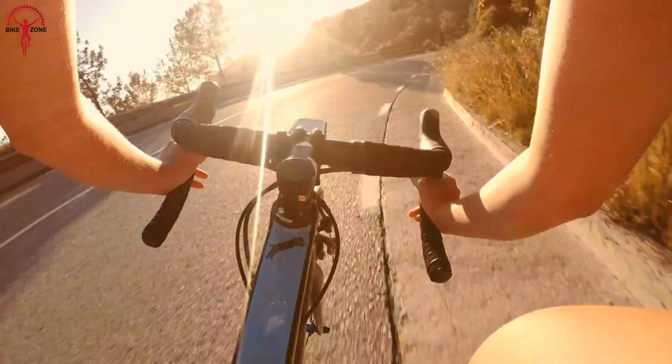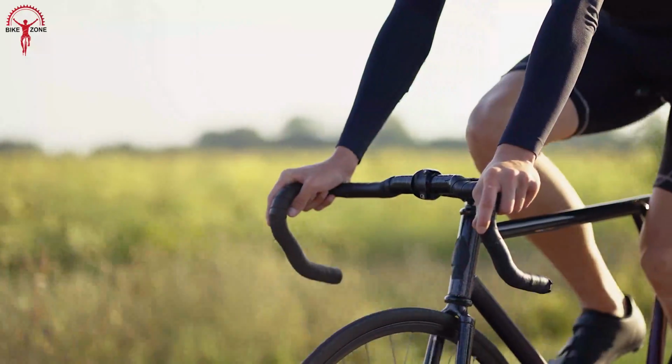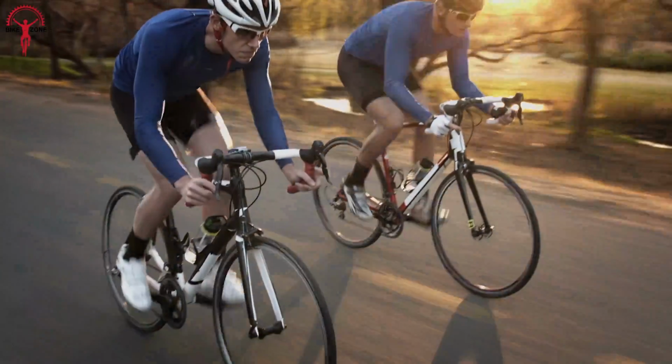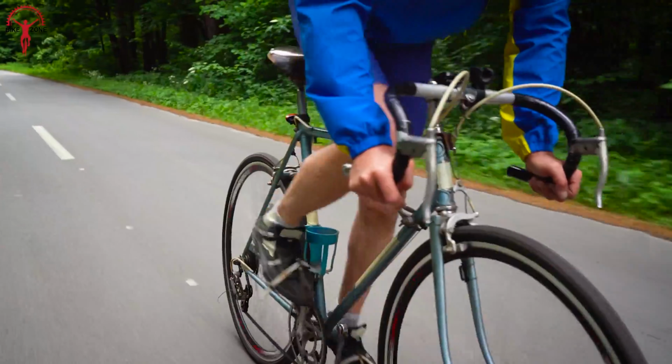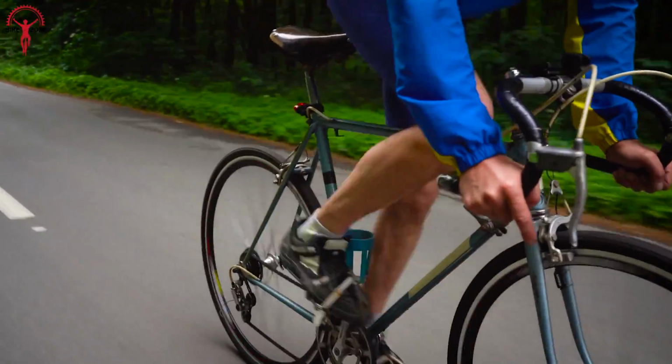It's pretty natural to get confused about picking the right handlebars for your road bike, and it's easy to make mistakes. Hence, to clear things up, here's a video on how to choose the right handlebars for your road bike. So let's get to the video and find out the essential aspects of selecting the right handlebars.